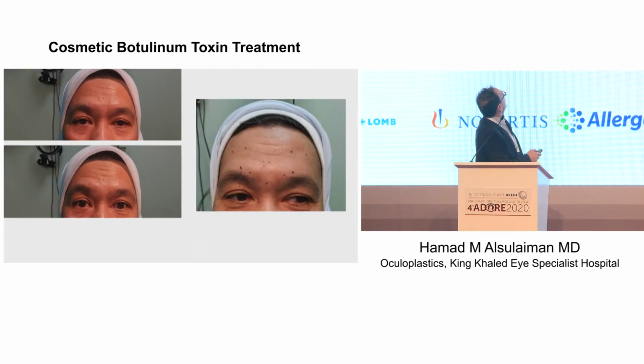Okay. So as you can see here, this is the site of injection for the glabellar area, and some other sites of injection. For this technique, I will show you 2 videos. In one, you will see the line of injection for the forehead, only 1 line with 5 sites of injection, and in another one we have 2 lines of injection.